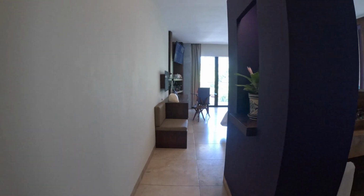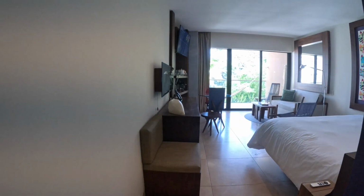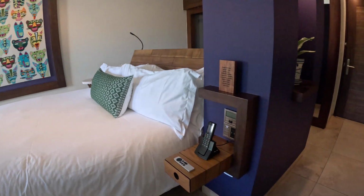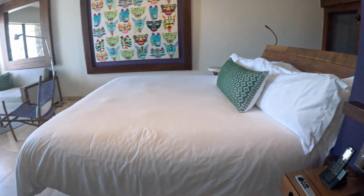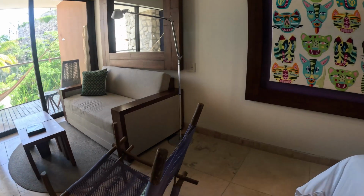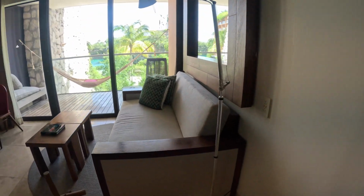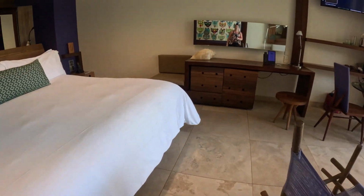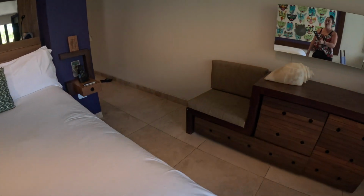Let's do a room tour of the River Suite at Hotel Xcaret Arte. We have a room with a king-size bed. You can do a king-size bed or 2 queens. Now at this resort, they do not guarantee bedding. So you could make a request, but it is not guaranteed. So just keep that in mind if the bedding is very important to you.